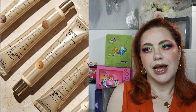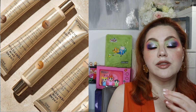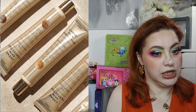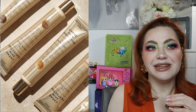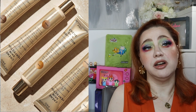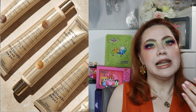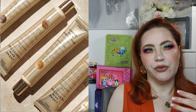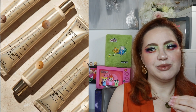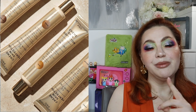And to be honest, with Revolution, there is a chance that this is beautiful, and then there is a chance it's totally not. I feel like with the other CC cream, I didn't have luck. Then the foundation was amazing, and then again, I'm a little bit torn about that. Sometimes it's amazing, sometimes it's not, and I'm not sure in which direction this goes, but I'm intrigued.